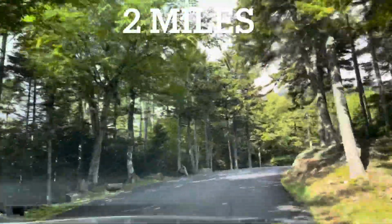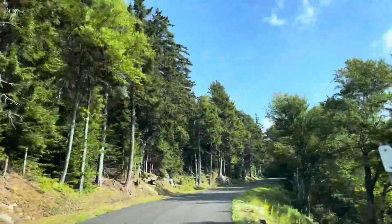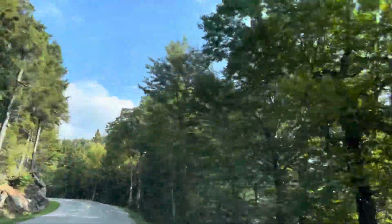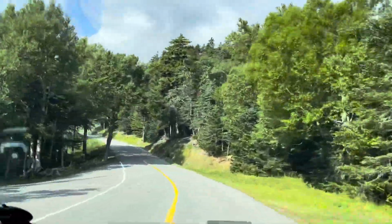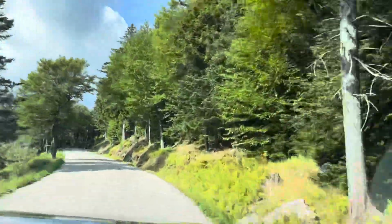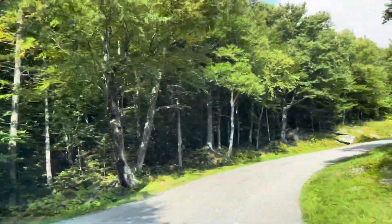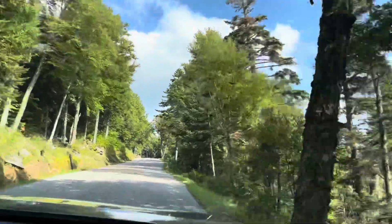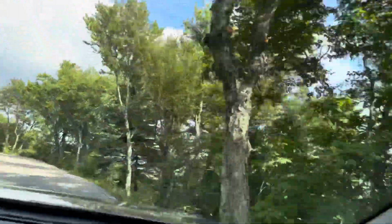So we are heading towards the mountains. First mile, second mile is covered up. So let's go. It seemed so narrow to me, and I was scared maybe this car will slip down. But it's so beautiful to see from here. It's such a curvy road and it's scary. You need to have good tactic skills for your car driving.